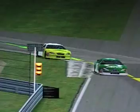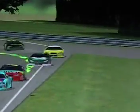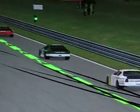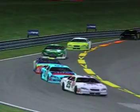That whole thing's dropped him out of the top 10 in the points. He hopes to get back into the top 10 in points and at least have a shot at maybe picking up some more points to get himself in points contention. Jeremy Doobie right now having a good run, running in fifth position. Actually, he's up to fourth right now. Cropley up to fifth, so.